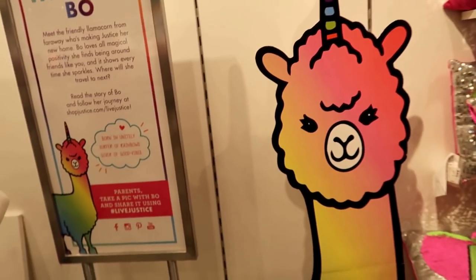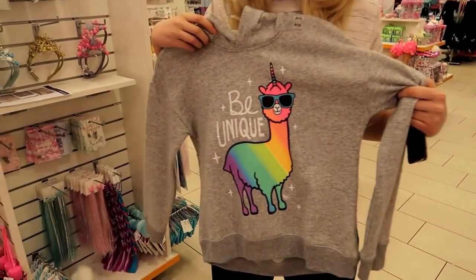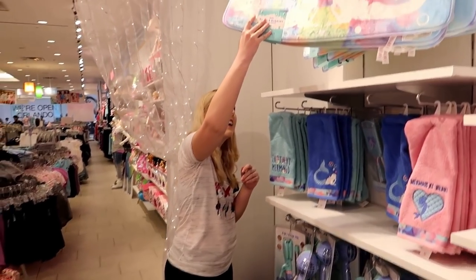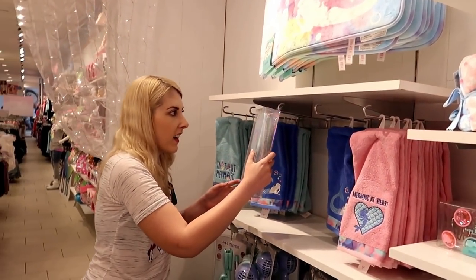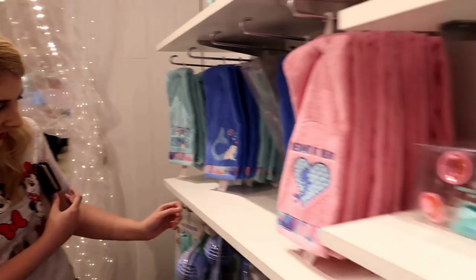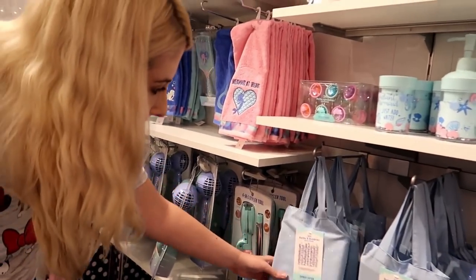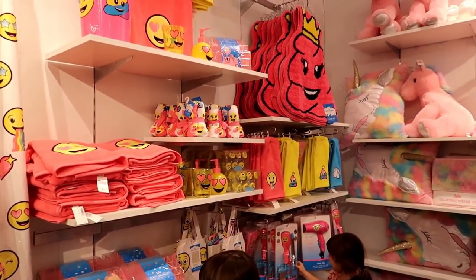Hey, Bo the llama corn. I need this on my side. Oh, there it is. Be unique. It's a llama corn called Bo. I love it. Look at that. The bath mat. Oh, look at this. Airbrush, yeah, look. That's a beauty organiser. Look, this is a kids' makeup thing. You can have this for kids.